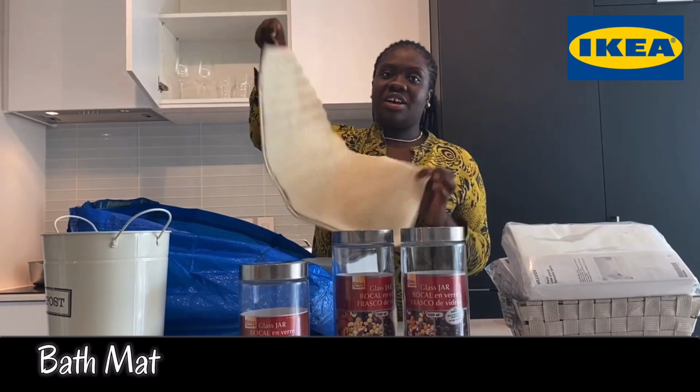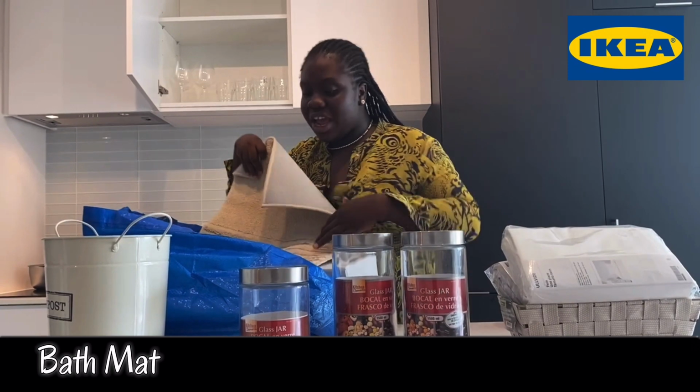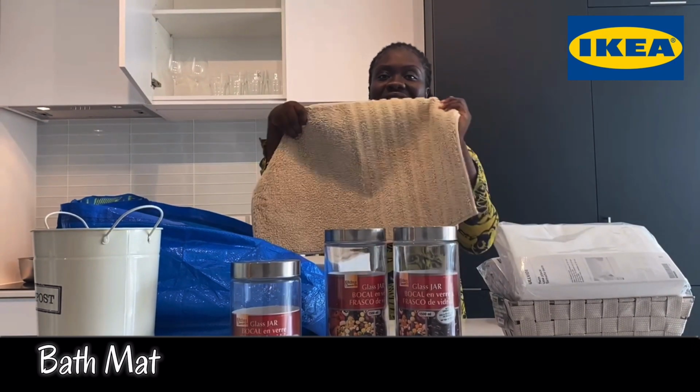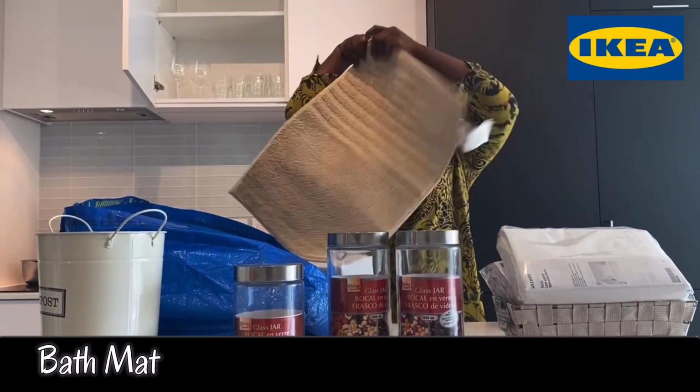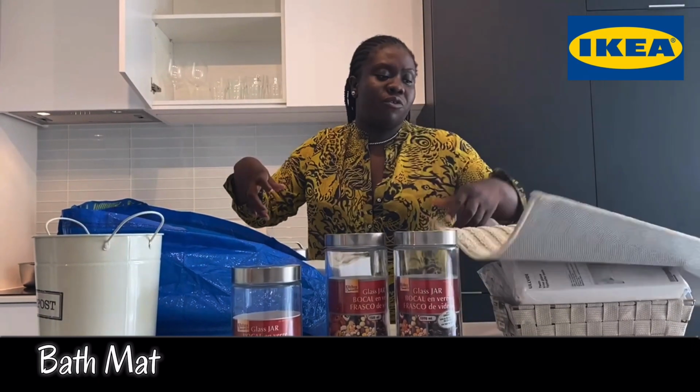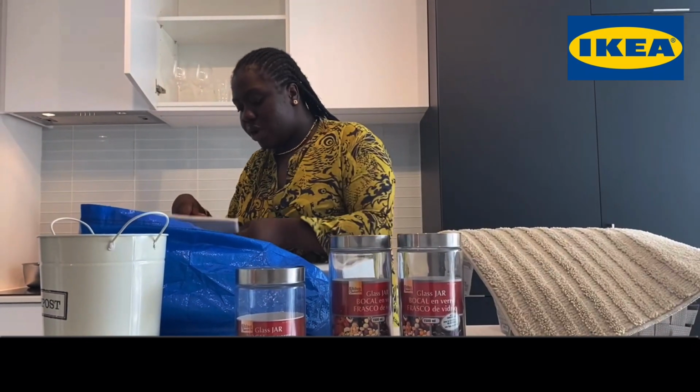Anyway, so this is Rimike's bath mat. It's from IKEA. I don't know how much we got this for, but it's still also in our color scheme. You guys know she wanted beige, cream, white, and black. So this is one. It's just simple. Put it on the floor of your bath, you know, in the shower.